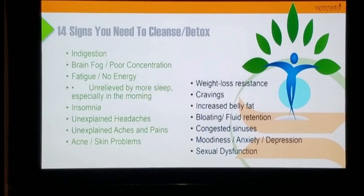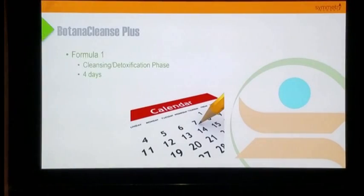Weight loss resistance, you're doing what you need to do, but you're just not losing the weight. You're having cravings, have increased belly fat, bloating or fluid retention, congested sinuses. You're just moody, on edge, and some anxiety, a little depression, and of course sexual dysfunction. Any of these things could mean that it's time to detox.